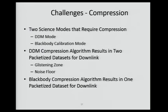Another challenge was compression. Initially in the proposal, the compression was estimated at 80-to-1 compression ratio, which was quite significant. But at that point in time, there was mention of doing this in hardware. So being on the software side of things, we're thinking, okay, well, we don't have to worry about that. That's on the hardware side. They're going to do the compression. Well, once the mission moved into implementation, sure enough, that became a software requirement. And then we started to worry about it.